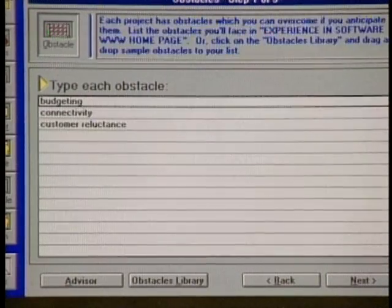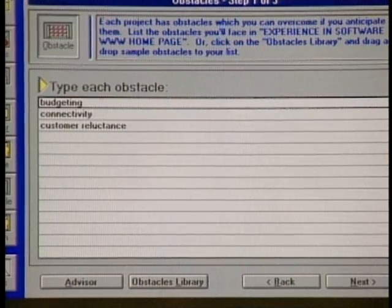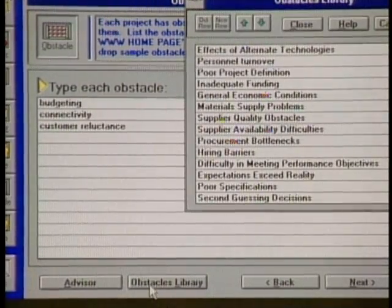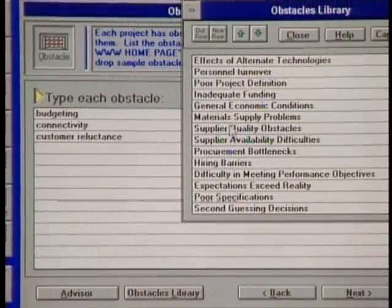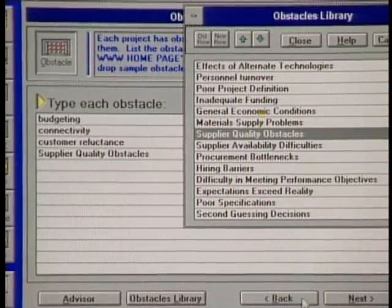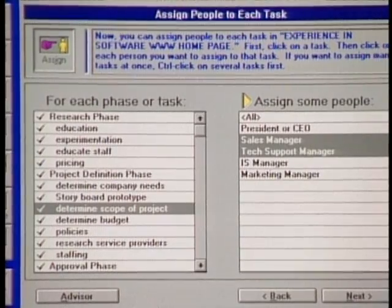The obstacle section is something a lot of the users like. It says, what are the obstacles to this project? And again, there's an obstacles library which lists 80 different obstacles that might be relevant, and you can drag and drop onto your list. So I can scan your suggested obstacles and say, relevant to my case, not relevant to my case, et cetera. Yes, and add them so it grows with you. And then assign is to relate the people to the tasks, isn't it? Exactly. It's where you assign people to tasks.